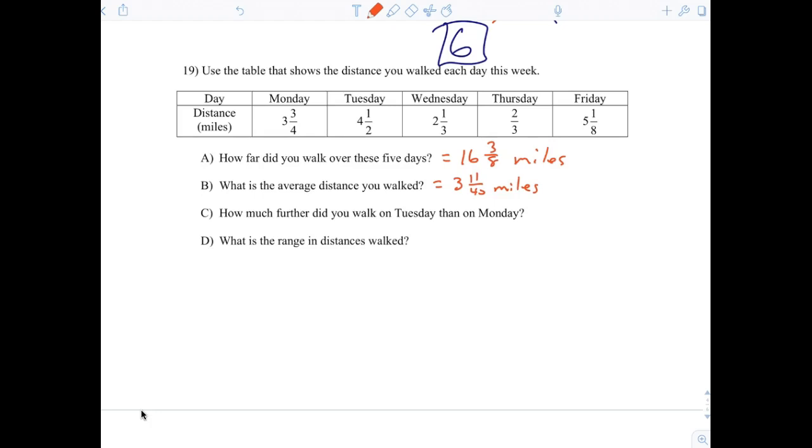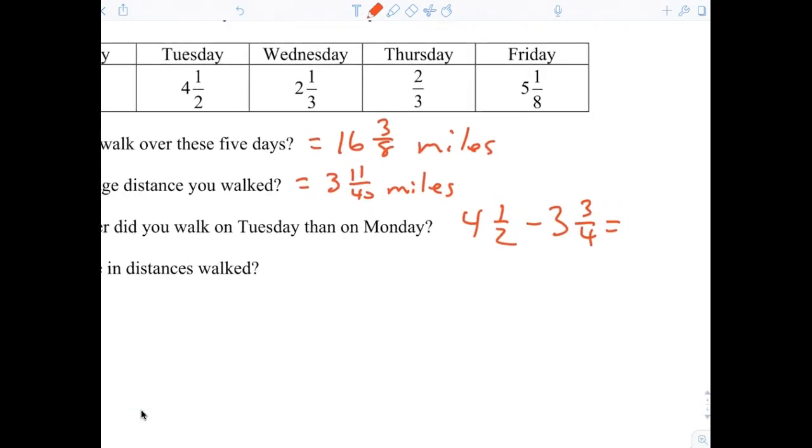Now it says, how much further did you walk on Tuesday than Monday? What do I have to do? How do I do that? You remember? I did 4 and 1/2 minus 3 and 3/4. What did you say that was? 3/4. 3/4 of a what? Mile. Very good.